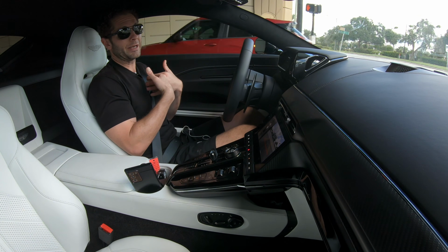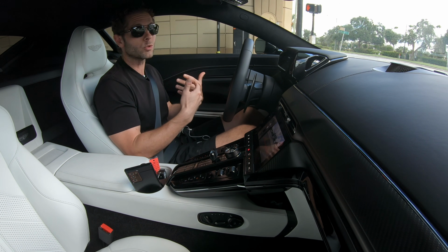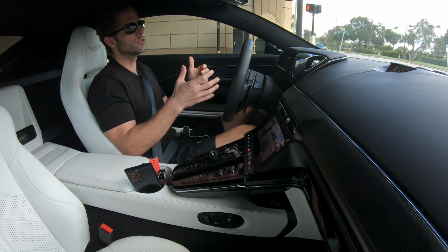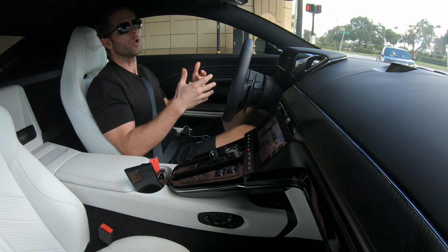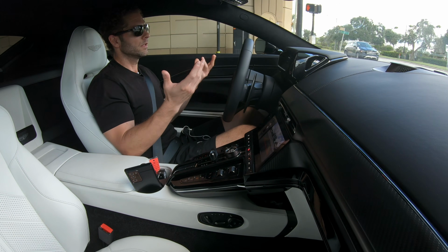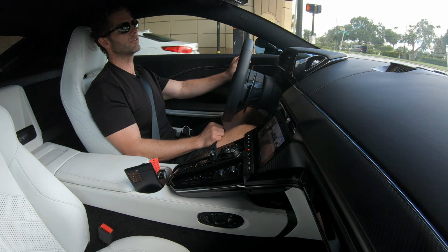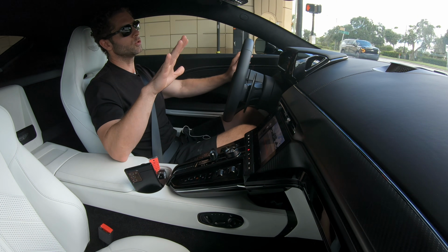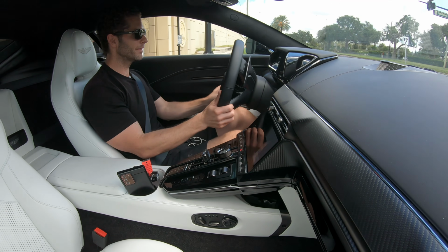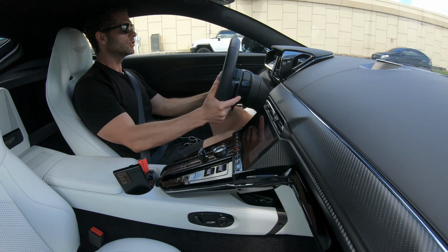Most regular people like myself, I wouldn't be able to extract that out of a 911 Turbo S, nor would I be able to extract it out of this Vantage. So why not get something that gives you more soul and smiles? I mean, that alone right there is enough to get me to get into something like this, as opposed to a 911 Turbo S. Compared to the DB12 though, like I said, I prefer the smaller feel and the package over the DB12.